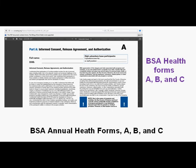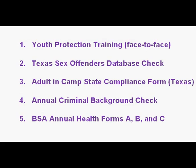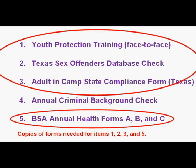To summarize, these 5 things are needed for each adult in camp this summer: the Youth Protection Training Certificate face-to-face, the Texas Sex Offenders Database check with copy printed out, the Adult in Camp State Compliance Form. Those 3 first things will have to be submitted in a stack. And 4th, the Annual Criminal Background Check. And 5th, the Boy Scouts of America Annual Health Forms A, B, and C completed. Copies of these forms are needed for items 1, 2, 3, and 5.